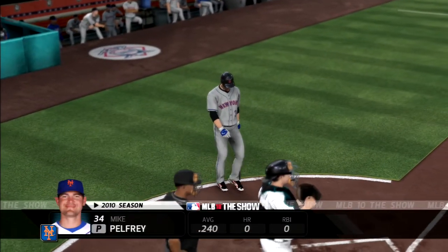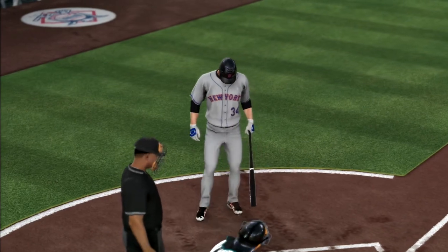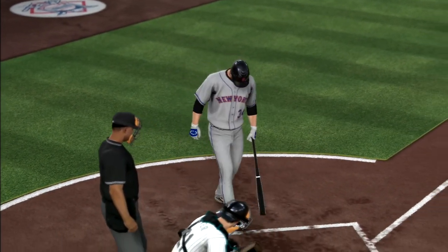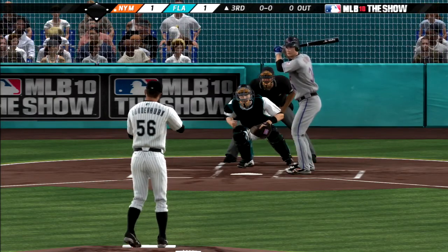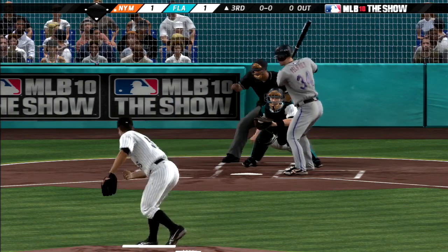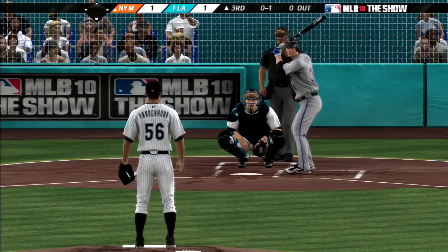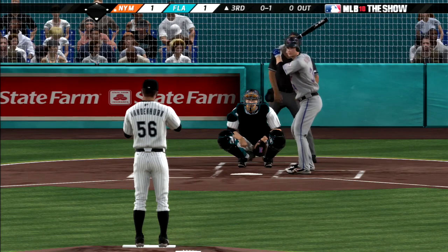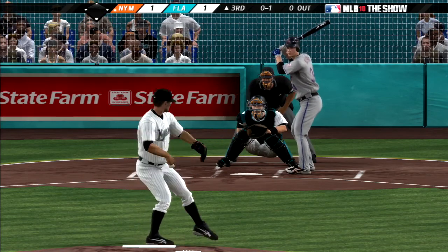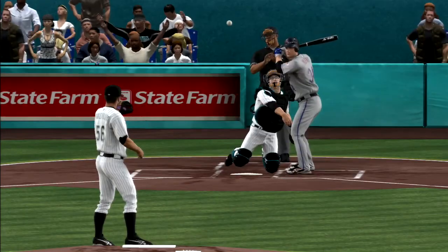Mike Pelfrey is ready to go here as we begin the third. And, oh, looked inside, but that's ruled a strike, 0-1. And he's probably saying, hey, I want that call too. Checked his swing there. Did he go around? No, says the first base umpire. Ball 1.